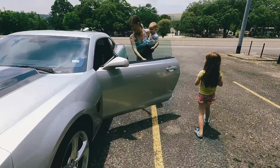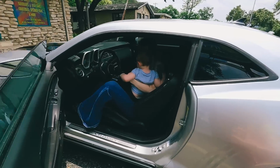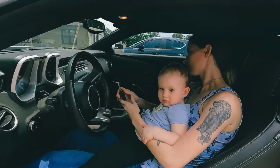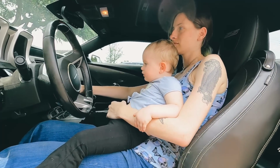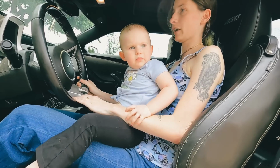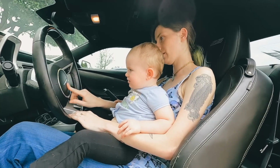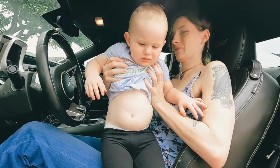Got it first. And the kid stole my keys. You still want to be driving? No, you can't drive it. Why? This is my grandbaby. Y'all haven't seen her yet. You ready? Ready to hear some vroom vroom? Yeah. Ready? You want to be beat? Uh-oh. Beep the horn. She's scared of it.